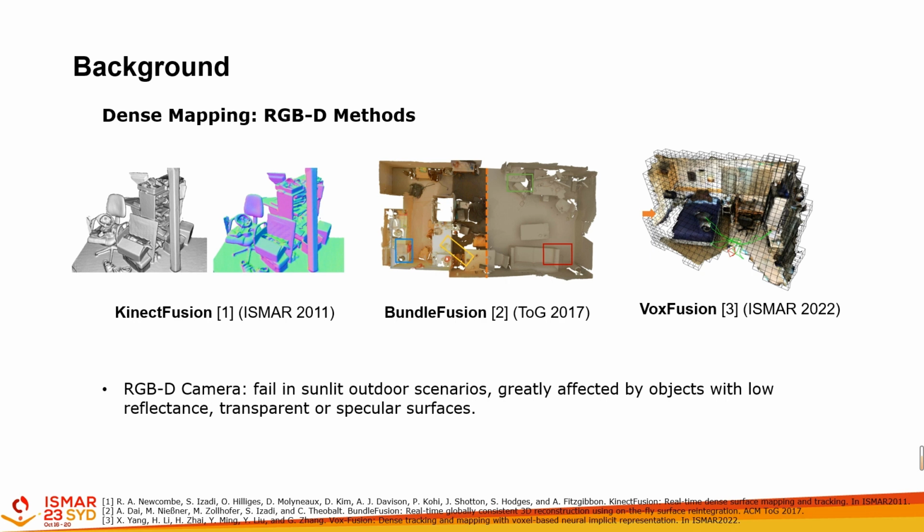For instance, Kinect Fusion views all the depth data streamed from a Kinect sensor into a global 3D model in real time, while Bundle Fusion improves pose estimation by considering the entire history of RGB input. More sophisticated methods, such as Vox Fusion, combine traditional TSDF representations with NeRF, neural radiance fields.